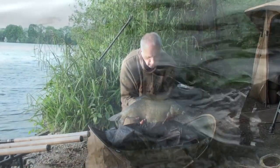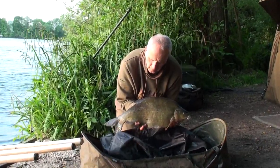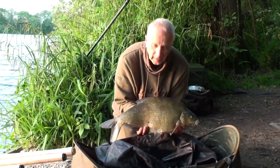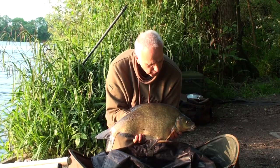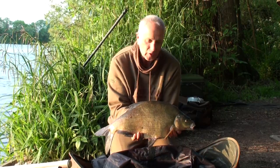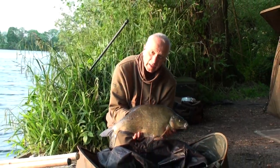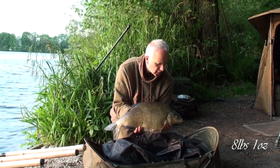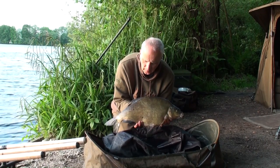Well, just as the sun's going down behind the trees, the left hand rod screamed off with the slow sinking corn, which has caught me a lot of fish this spring. And this is actually a fraction over 8 pounds. I don't think I've actually weighed in a bream over 8 pounds before, so I guess I could call this a PB. I'm well chuffed with that.